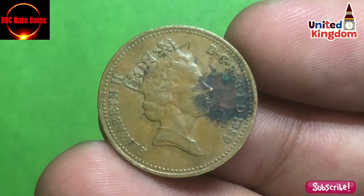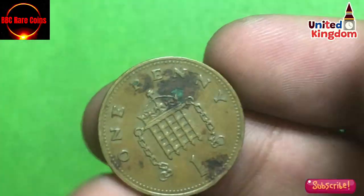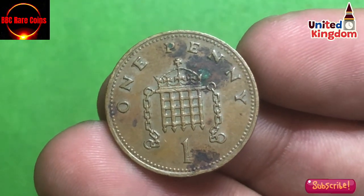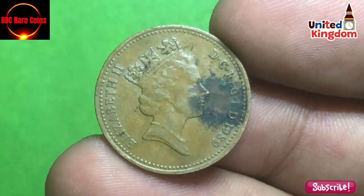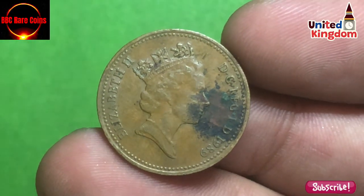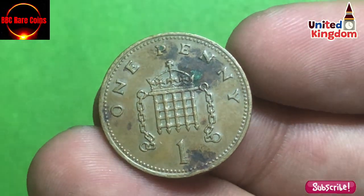Reason number 2, condition is everything. Even without errors, the condition of your coin matters. If your 1989 penny is in uncirculated or proof condition, meaning it was never used and still has a flawless finish, it could be valuable on its own. Collectors use grading systems from G, good, to MS70, mint state, perfect. A high-grade 1989 penny, especially with an error, becomes exponentially more valuable.